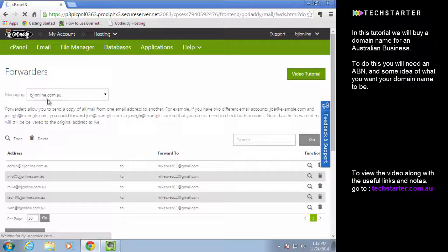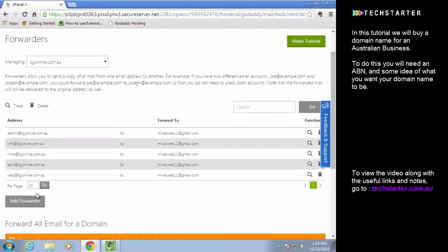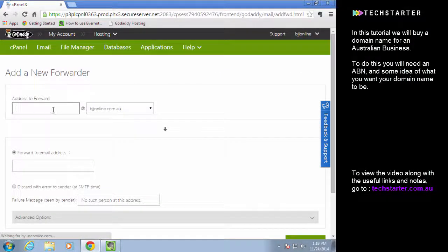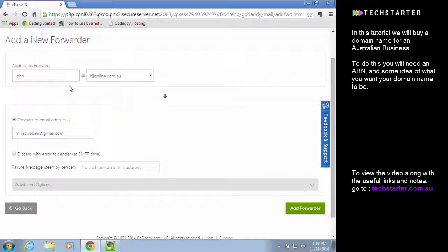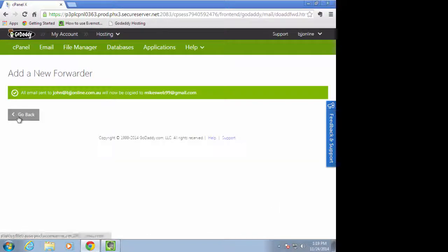I'm going to use BJJ Online, and then let's say that I want to create a user there called John, and then I want to forward that to the Gmail account that I created earlier. So it's as simple as that. Anyone who sends an email to john@bjjonline.com.au, that email will be forwarded to this address. So I'm just going to add that in and then go back.